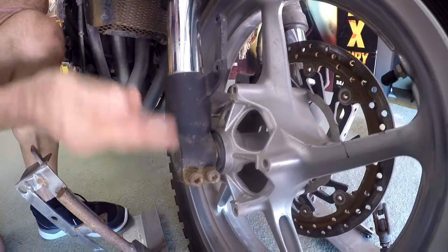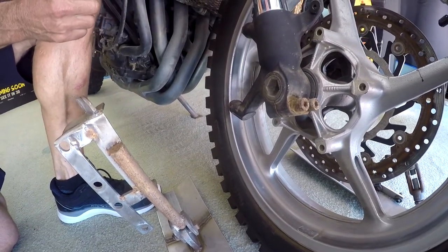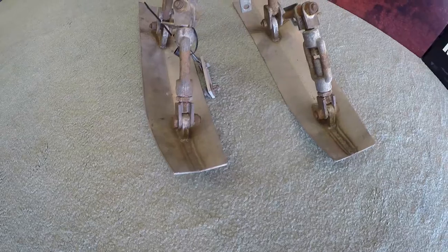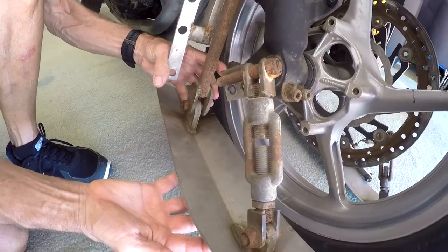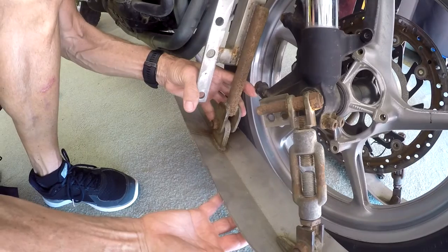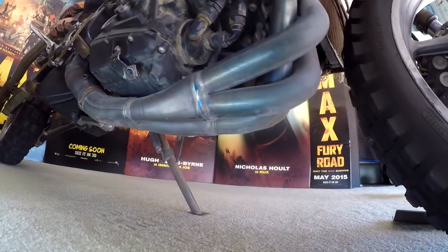We eliminated one of the discs because we didn't need two discs. There's plenty of stopping power on dirt. And probably one of the most interesting aspects is the skis, so that in deep sand, when the front end plowed into the deep sand, this will hold the bike up and not let it plow and then tuck under and put the rider down.